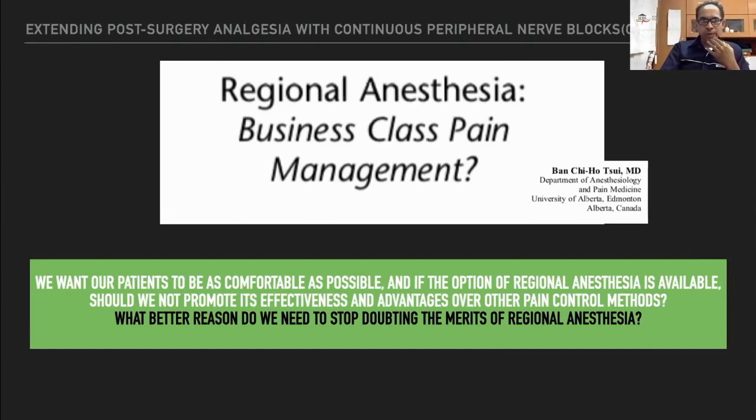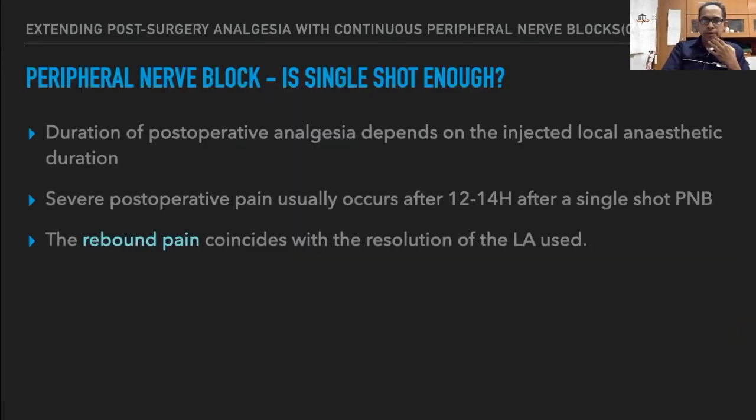So what do you think is stopping us from doing peripheral nerve block, if you think it's the business class pain management that is highlighted by Dr. Bancho? So, in peripheral nerve block, is single shot enough? We know that the duration of the post-operative analgesia depends on the injected local anesthetic duration. And after loading a bolus dose of local anesthetic in a single shot block, severe post-operative pain can occur 12 to 14 hours after a single shot. So this is what we call a rebound pain.